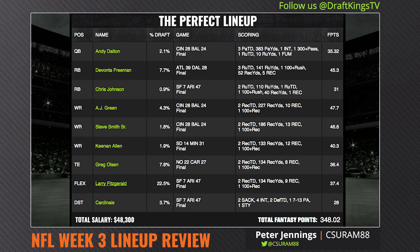And then Keenan Allen, not really on any of these lineups, 1.8% owned. Another receiver that just had a huge week, so kudos to Keenan Allen, and he's been big already this year in San Diego. Building on that rookie year. He didn't have a great year last year with touchdowns, but man, he's doing great this year. Greg Olsen, the tight end you had to have, 7.7% owned, 36 fantasy points, and wow, just a huge performance overall from him. Larry Fitzgerald in the flex, again, with Steve Smith, the old receivers just going off, and a guy that I think can continue to have a really, really big year. He's not washed up, and he's looking great with Carson Palmer.